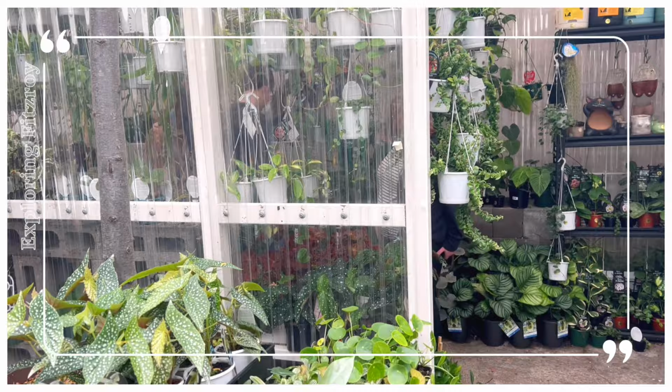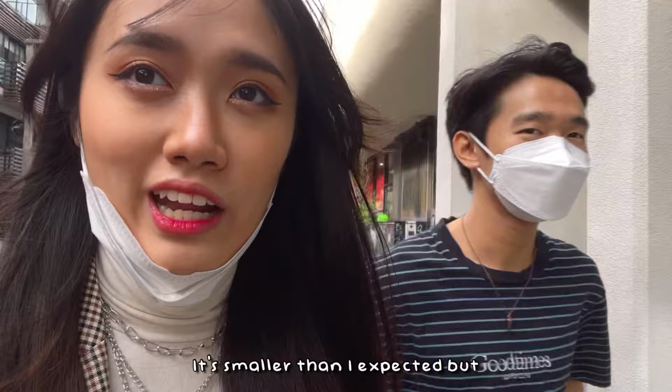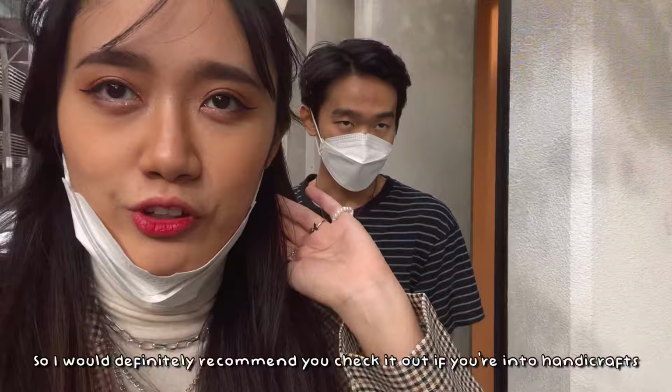So we just left the market. It's smaller than I expected, but there were a lot of like interesting, cute, handmade stuff. So I would definitely recommend you check it out if you're into handicrafts and stuff like that.